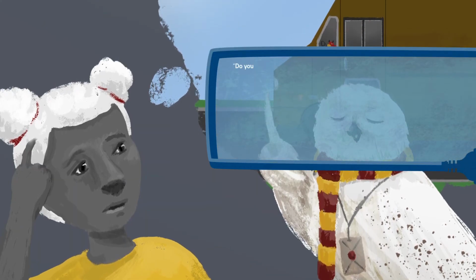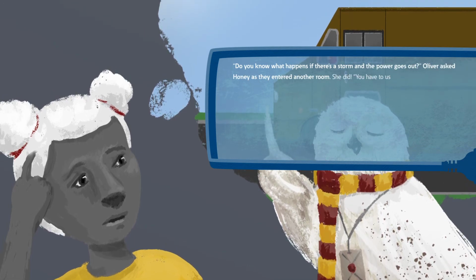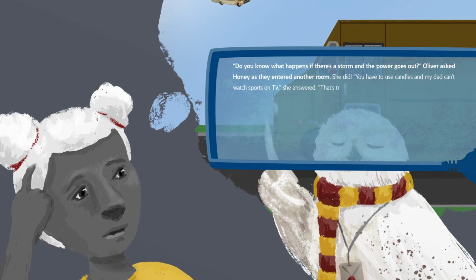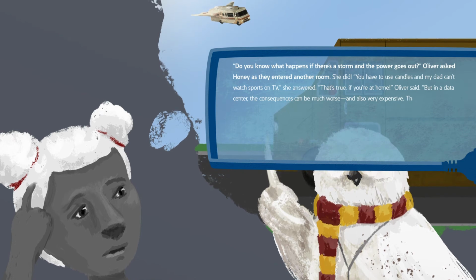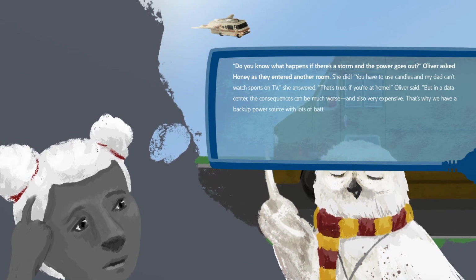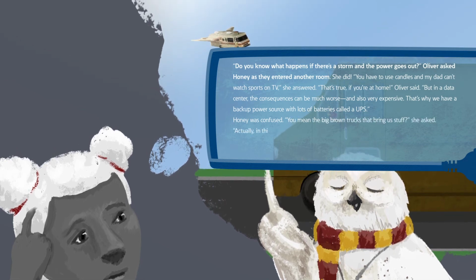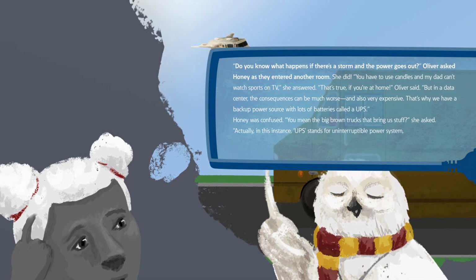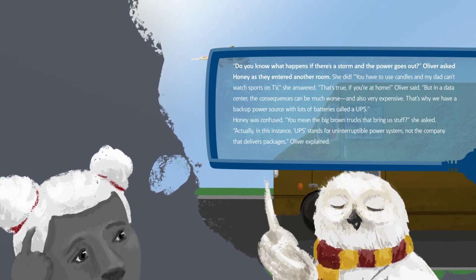"Do you know what happens if there's a storm and the power goes out?" Oliver asked Honey as they entered another room. She did. "You have to use candles, and my dad can't watch sports on TV," she answered. "That's true, if you're at home," Oliver said. "But in a data center, the consequences can be much worse, and also very expensive. That's why we have a backup power source with lots of batteries, called a UPS." Honey was confused. "You mean the big brown trucks that bring us stuff?" she asked. Actually, in this instance, UPS stands for Uninterruptible Power System, not the company that delivers packages, Oliver explained.